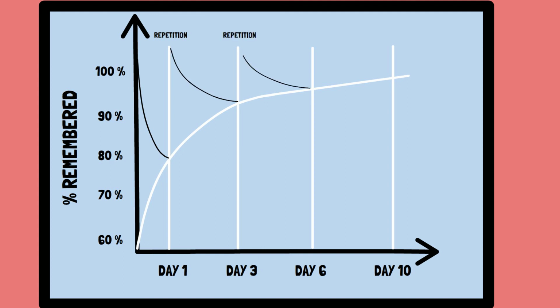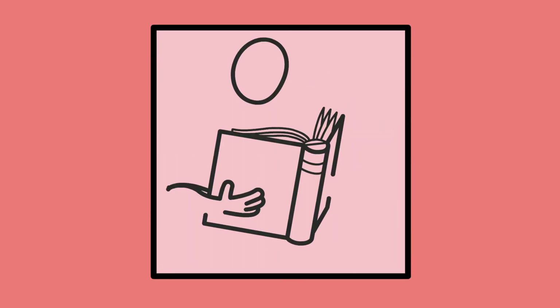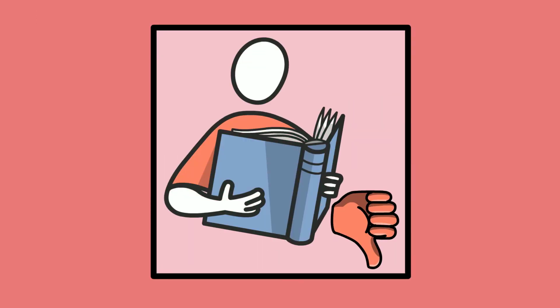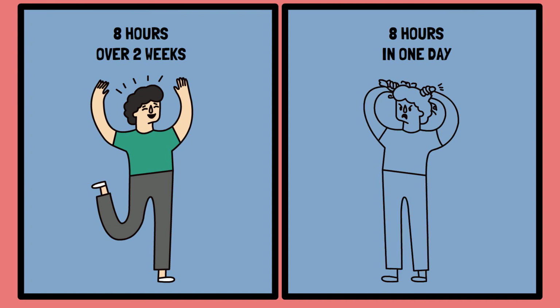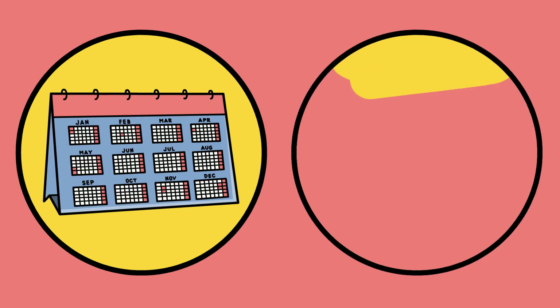If we see the same information multiple times over increasing intervals, we're far more effective at encoding those facts into long-term memory. This is why cramming is so ineffective. Studying for 8 hours over 2 weeks will generally result in a superior performance compared to studying for 8 hours in one sitting. You could create a study schedule for yourself where you plan out when to review older topics in addition to recent topics.